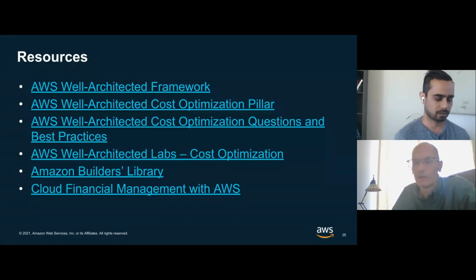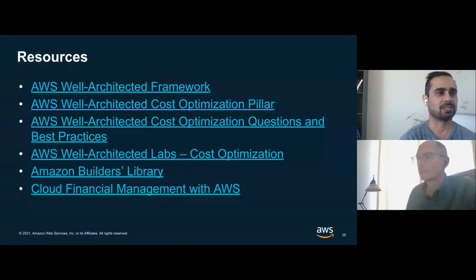Internally, we practice all these things. We've got a bunch of our principal engineers that have written content in the Amazon Builders Library, and we have a whole site in our architecture site dedicated to cloud financial management. Yeah, that's what I've got, Rodney. Sure, this is very helpful, Rodney.